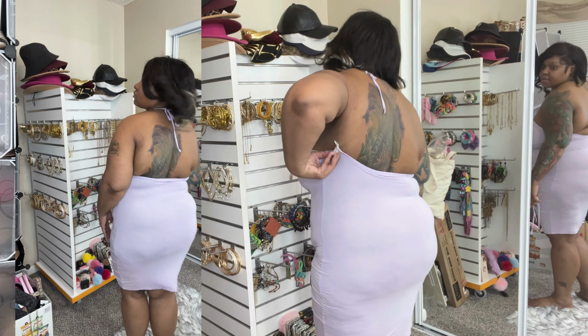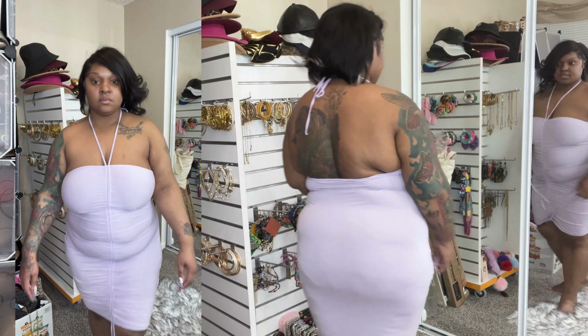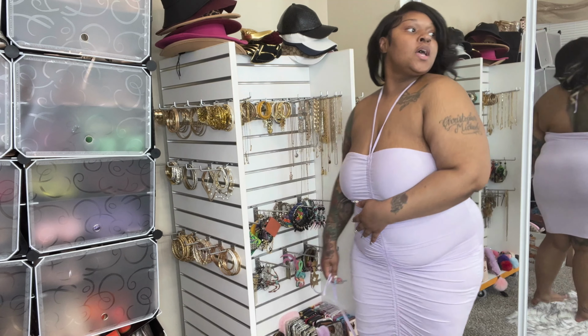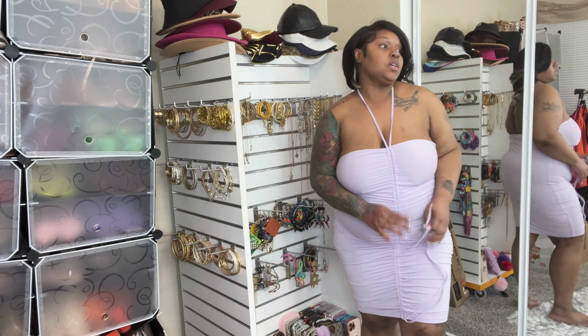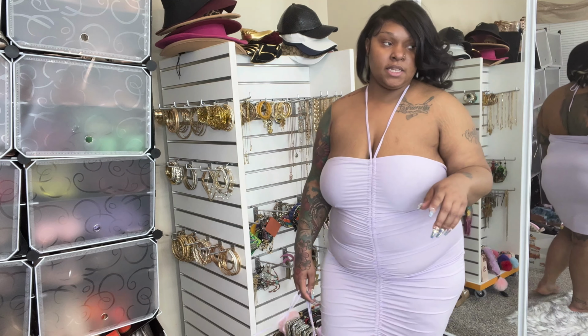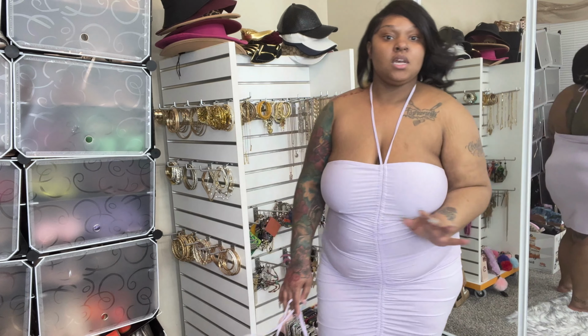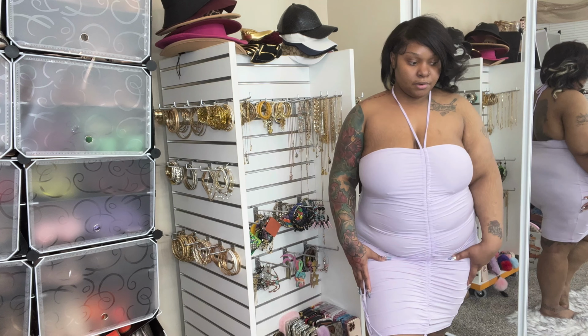Now, I will say this is see-through a little bit, so I would say wear some darker underwear if you could, you know what I'm saying? Strapless bra, panties, so you won't be seeing everything. So, yeah, but this is still a cute little number.